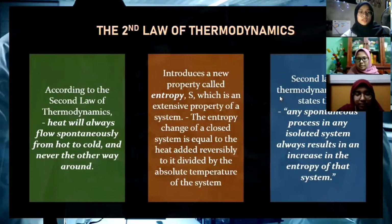Next. So, the second law of thermodynamics in our prototype. According to the second law of thermodynamics, heat will always flow spontaneously from hot to cold and never the other way around. The second law of thermodynamics also introduced a new property called entropy, S, which is an extensive property of a system. The entropy change of a closed system is equal to the heat added reversibly to it divided by the absolute temperature of the system.